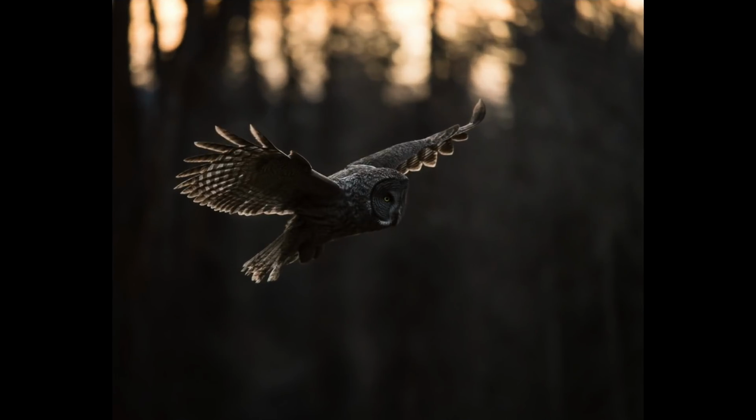Let's see. This was taken the same night, so I think that's a first. I have two of my favorite images of the year taken on the same day. This is the same owl, and this was as it was flying through the forest after the sun had set, and it was getting quite dark, and I probably should have already gone home for the night, but I got this photo of it in flight.